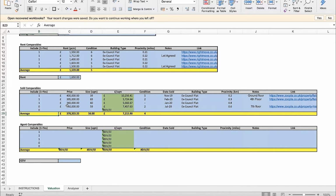Now, in terms of the top 3, we have this one here, which is number 3. This is an accurate comparable, but one of the problems is that it is slightly further away, 0.8 kilometers. That is literally on the edge of the half a mile radius. So we can include this, but I personally think the first 2 comparables are possibly the best, purely because they're exactly the same types of building, and they're also very, very close. They're 0.2 and 0.3 kilometers away, and if we were looking in miles, that's about 0.1 or 0.15 miles away. So that is a pretty good comparable.